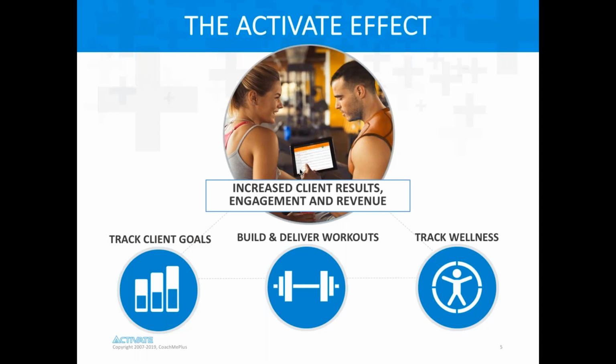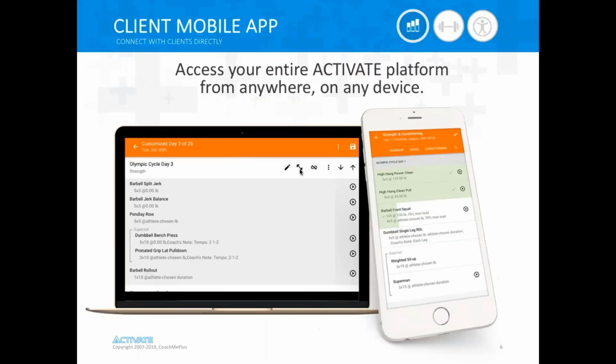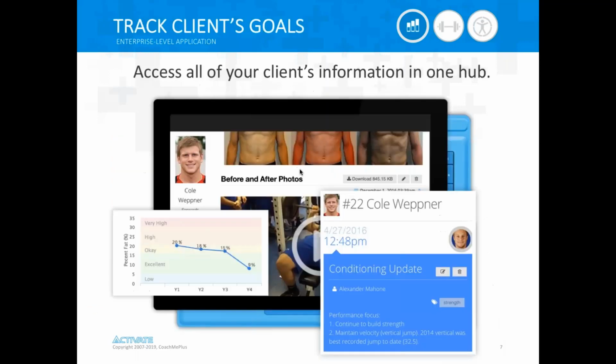The first being tracking client goals, building and delivering workouts through an app, with a couple of touches, disseminating that to our clients and our members, and then tracking wellness. So how are my clients doing? How are my members doing on a day-to-day basis? Everything that you'll see today can be accessed from wherever anyone is, on whatever device they're on, whatever platform they're on, meaning Apple or Android, on a phone, tablet, or desktop. Anything can be executed from anywhere within the CoachMePlus Activate system.